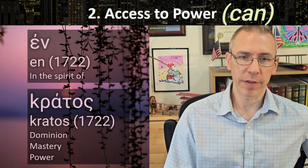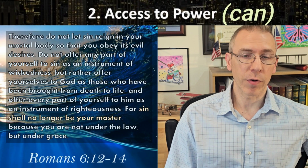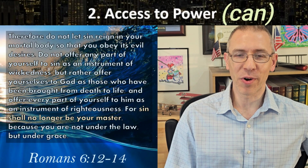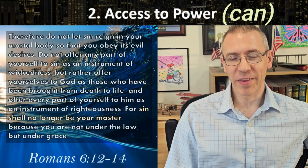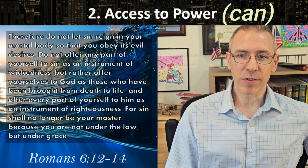And here's some verses that support that. Romans 6, verses 12 through 14. Therefore, do not let sin reign in your body. And anytime there's a therefore, there's important context before it. But therefore, do not let sin reign in your mortal body so that you obey its evil desires.